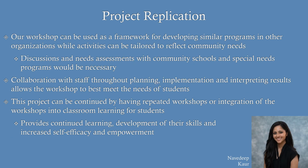Our project demonstrates that interactive, level-appropriate activities can engage students and teach them multifaceted lessons about nutrition and kitchen safety. This can serve as a framework for developing similar programs in other organizations, but can also be tailored to reflect their community needs. Therefore, prior to replication, discussions and needs assessments with community schools and special needs programs would be necessary. The staff who works closely with the students is vital throughout the process of planning, implementation, and interpreting results of the workshop to best meet the needs of the students.